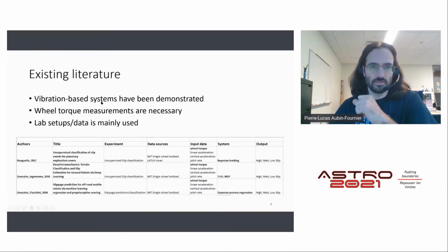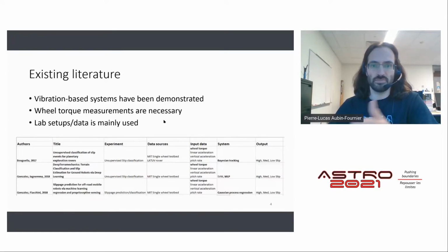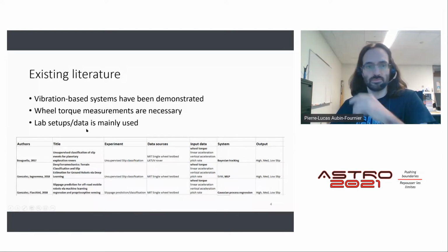So some existing literature that I found was that some vibration-based systems have been demonstrated in the past, but for all of them, the wheel torque measurements are necessary for the system to function properly. And this can be an issue since while it's quite common to have a wheel torque measurement device on a test bed or on some research rover, in actual missions, the wheel torque measurement is not always available, at least not directly with a force torque sensor at the wheel. And also in the research that I found, most of them dealt mainly with lab setups, and only one had a system that was proven with field data.